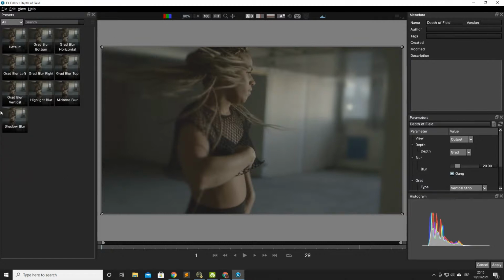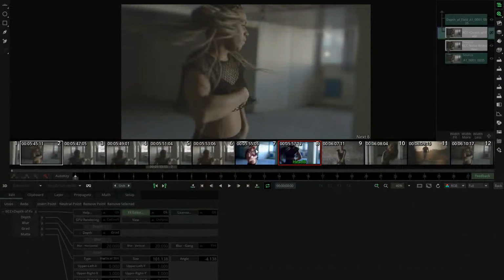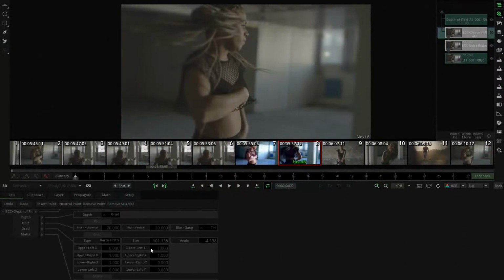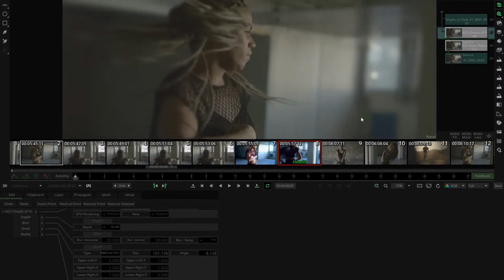So we have here a library of presets. We have the controls in here to control the image in a nicer way. We have even a histogram. So again, it's a fully functional, specific interface to control these plugins, which is really a nice addition for the Boris FX suite. All right, so playing around with these settings, as you can see, I haven't changed a lot of things in here, but I can just create this kind of blur around the face of the lady, right?